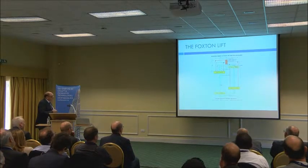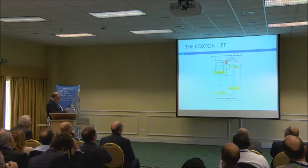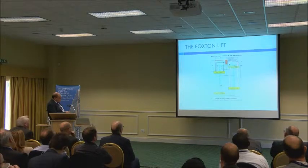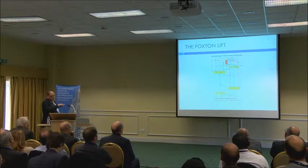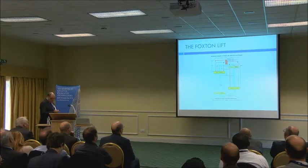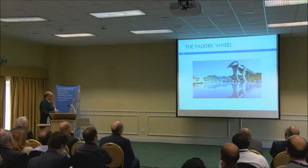So, again, that's a plan from above, and you can see it's this rope here. As you start pulling this one up, it will pull up that one just over a slight hump. It's very ingenious, because obviously the bottom one will come out of suspension because it's actually got to float down into the water. Okay, so the Falkirk wheel.